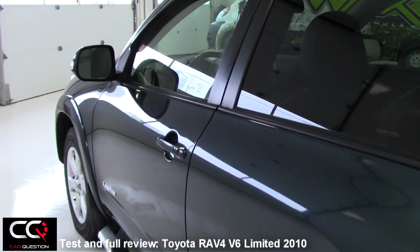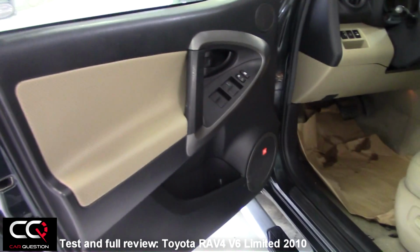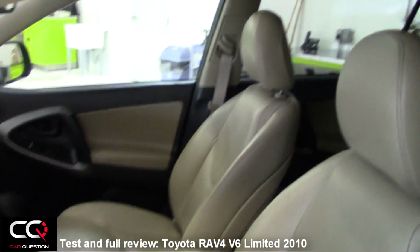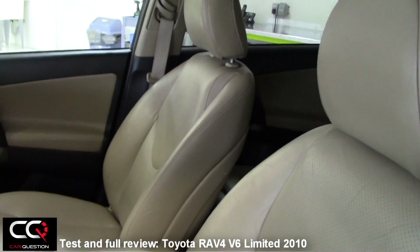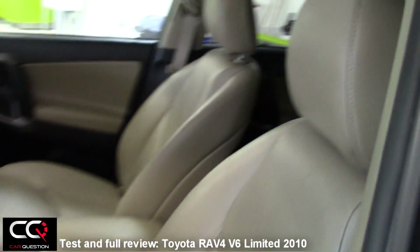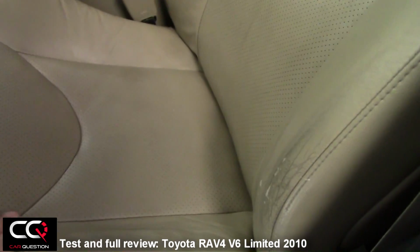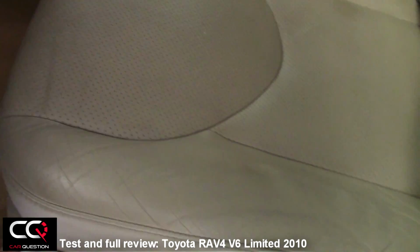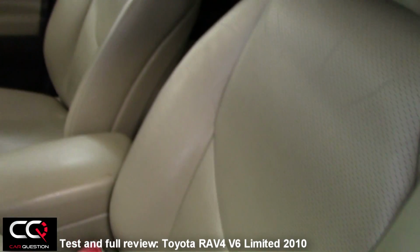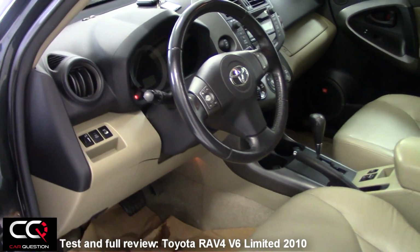Alright, let's talk about the interior of the 2010 RAV4 V6 Limited Edition that we have right now. As soon as you open the door, you're going to see that strange color. That's not my type, but you know what? That's what the owner chose when he decided to buy this car. So we have the leather seat. You know, they are not that bad. They offer a good comfort, but you have to be careful over time. You have to be sure that you put some material to preserve the leather fabric on that truck over time.